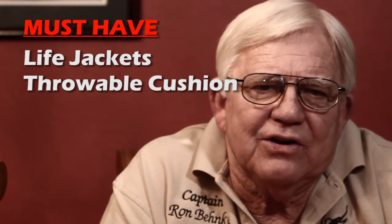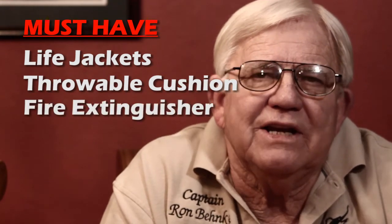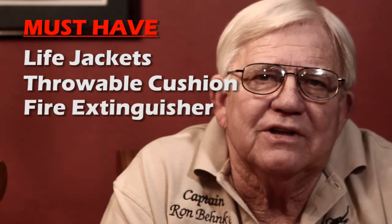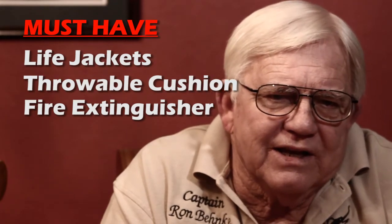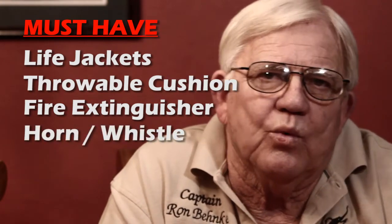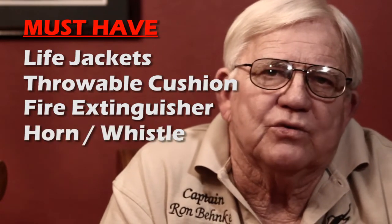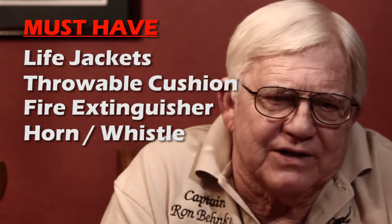The second thing you need to have is a fire extinguisher, and you need to make sure that it is fully charged all the time. The third thing you would need is a horn or a whistle. It makes no difference which one it is, a horn or a whistle, just a noise-making device.